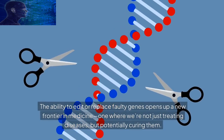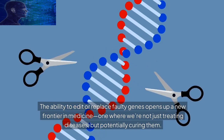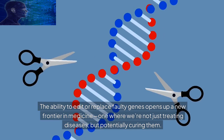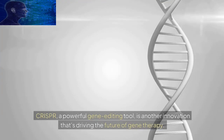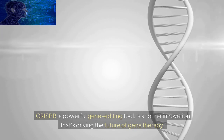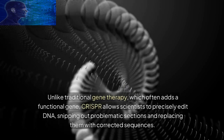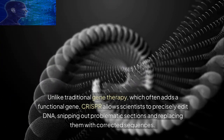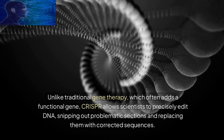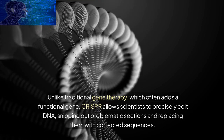CRISPR, a powerful gene editing tool, is another innovation that's driving the future of gene therapy. Unlike traditional gene therapy, which often adds a functional gene, CRISPR allows scientists to precisely edit DNA, snipping out problematic sections and replacing them with corrected sequences. The potential applications are vast, from correcting genetic mutations to engineering immune cells that can better fight off diseases.